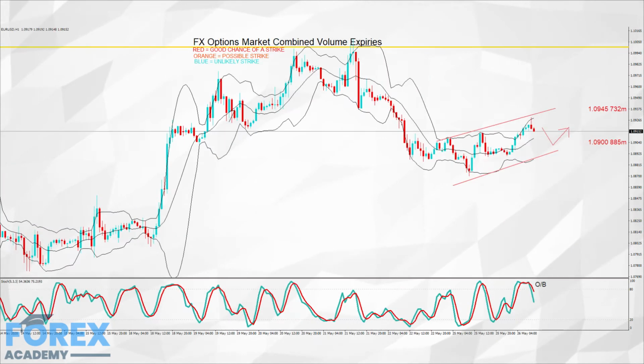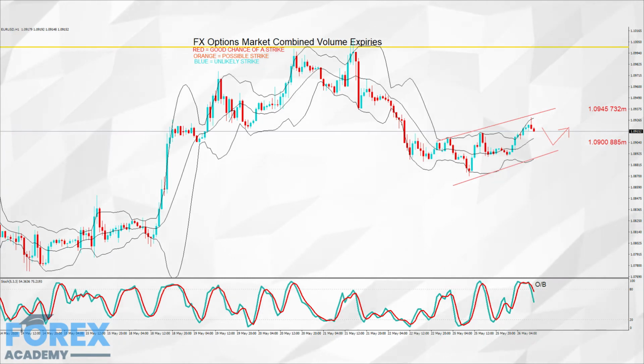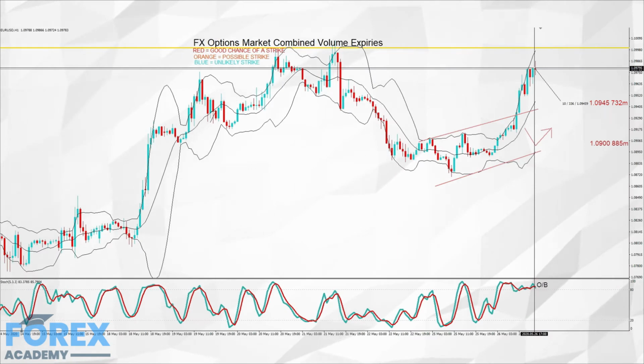On Tuesday the 26th of May, we brought a couple of option expiries for the Euro-USD at 1.0900, as well as 1.0945, and this is the original price action and technical analysis chart where the pair had been trading at 1.0915 at the time Kevin wrote the analysis. Now let's take a look at the price action at the time of the New York cut.